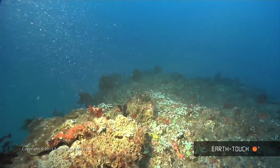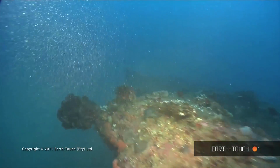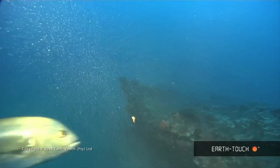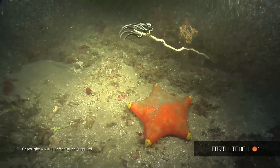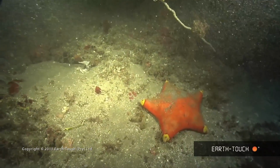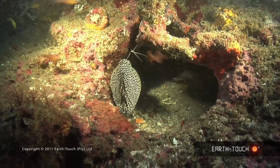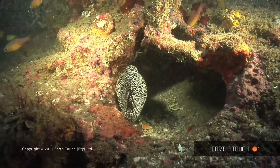This is the inside ledge of Rooney's, and the reef sits at about a meter or a meter and a half above the sand. Here a feather star and a sea star sit together, dealing with the surge, and a honeycomb moray has found a nice protected hole in the side of the reef as a few cardinals dart in and out.